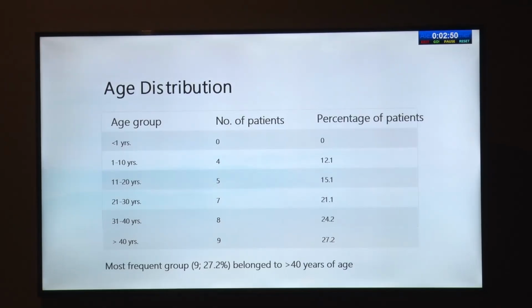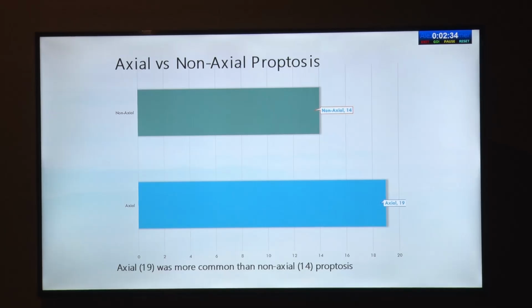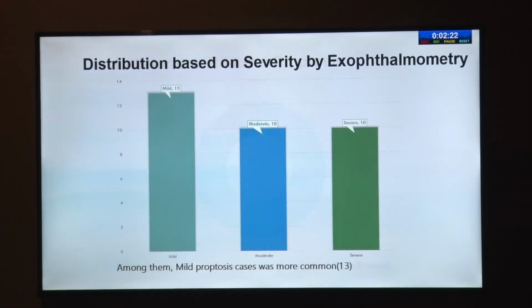As per the study, the most frequent age group was more than 40 years of age, that was 27%. Gender-wise, 19 were male and 14 were female, and the male to female ratio was 1.21:1. Then axial versus non-axial: more axial proptosis was seen in central India, and more unilateral proptosis, that was 25 versus 8 cases. Based on severity, mild proptosis cases were more commonly seen.